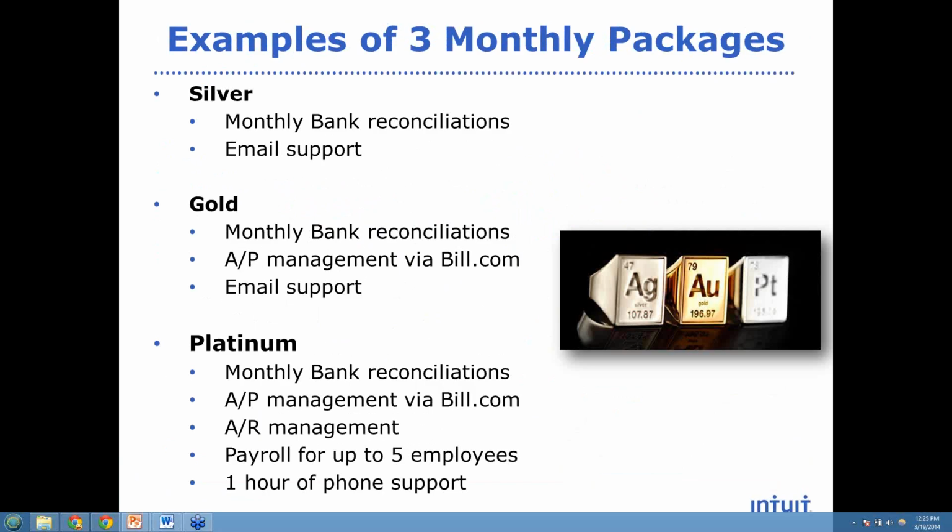Some people are posting these packages on their website, so the clients know them up front. I'm going to share one of those with you here in just a second. Some people, though, don't want to put that on their website, so it's your decision. Some people may have a PDF that they create that they can send out to the client and talk about it with them that way. So it's up to you whether you want to put them on your website or not. That's kind of your choice, whichever one you want to do.